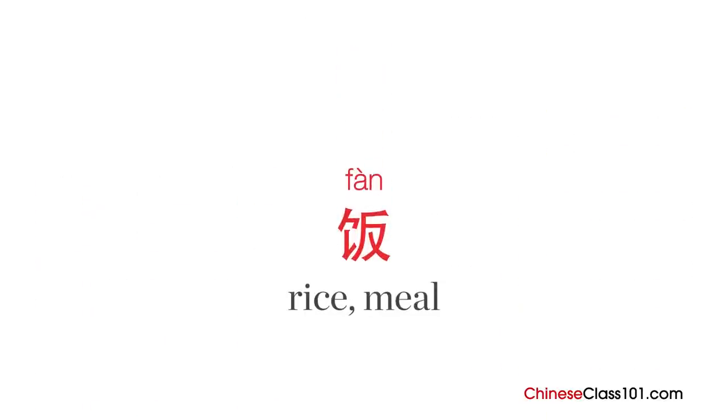All Chinese characters are made up of smaller components that are used over and over again in other characters. This means that by learning just one component, you can effectively learn multiple characters at the same time. Let's look at this aspect in more detail.